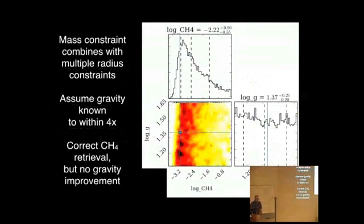When we do that, it turns out we put smaller, tighter bounds on the gravity, assuming we're able to measure the inclination, and we're able to measure the right methane abundance.